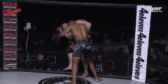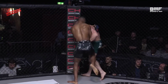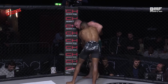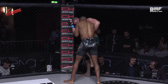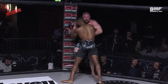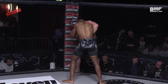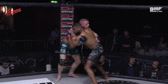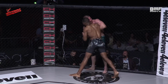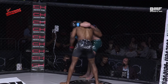Simeon Ottley, again, did really well there. He got turned for a moment, but put Dakin back on the cage. A nice knee there to the thigh by Ottley. Interesting, Dakin going for these almost hook kicks to the leg. Landing those heel strikes. Nice body shot again from Ottley. And big uppercut by Dakin. Dakin now turns. This is where the real work is. Oh, good shot there by Ottley.